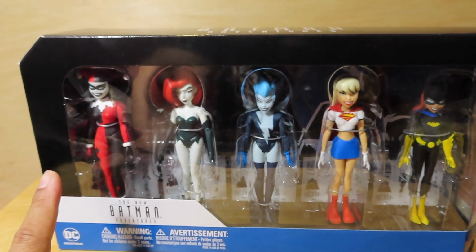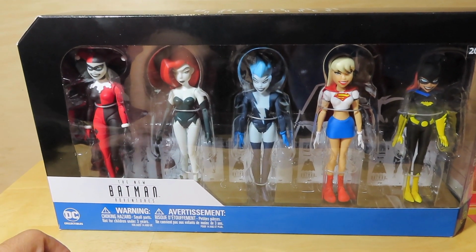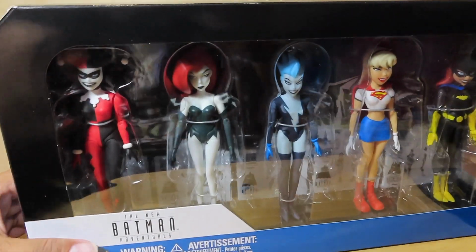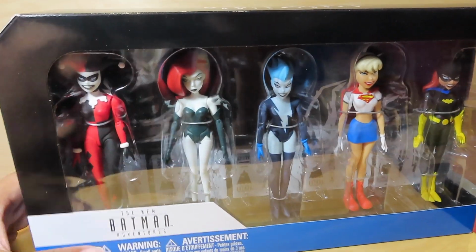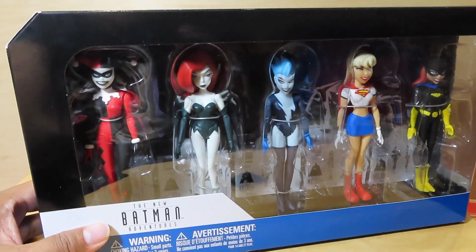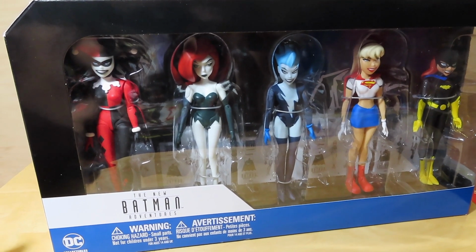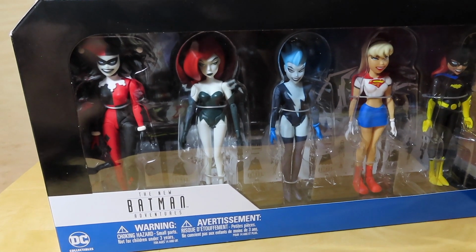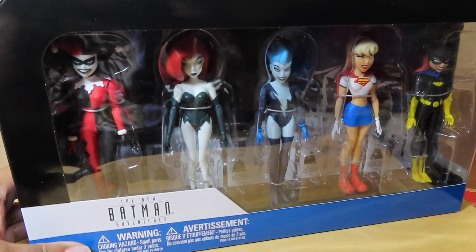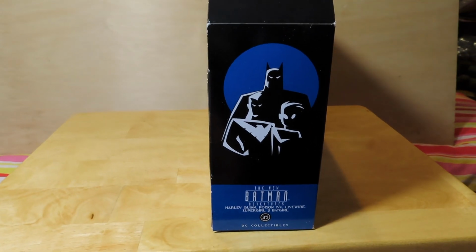Regularly, I think one of the figures would cost about $20 if you were to pick them up at your local comic book shop or something like that. But I was able to get this 5-pack for a measly $35, so not too bad for 5 figures. So again, very happy about that. I might be lacking some of the accessories, but I don't really need those if I just want to display them. And they'll go nicely with the rest of my Batman Animated Series collection.